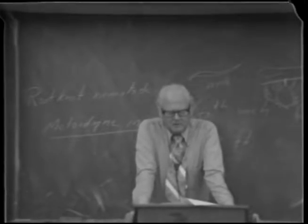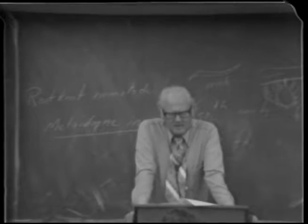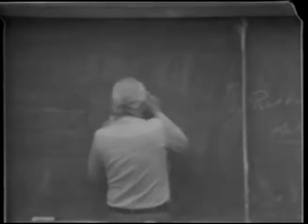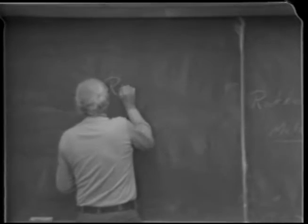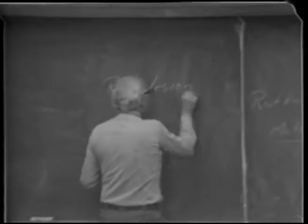We have another one that's of some importance, but we don't really know how much damage it does, and that's the root lesion nematode. After sitting in the back of the room once, I find out that you can't see way back there unless you write it at the top of the board. The root lesion nematode.